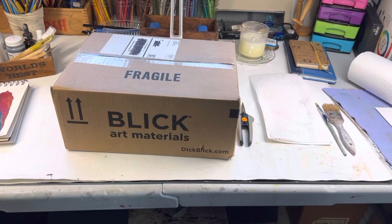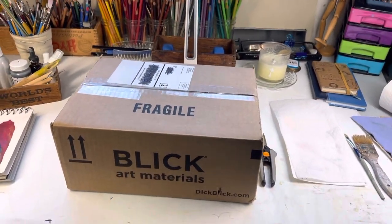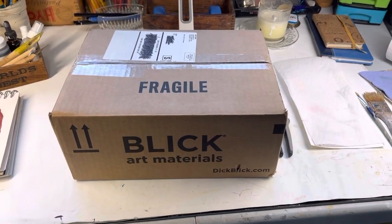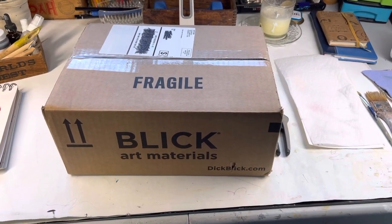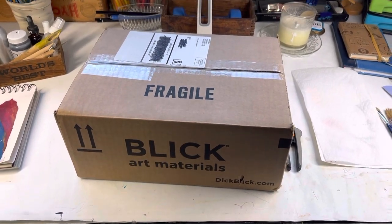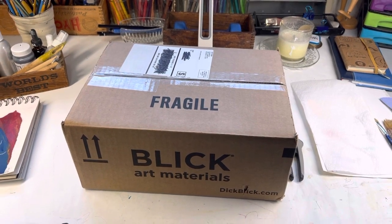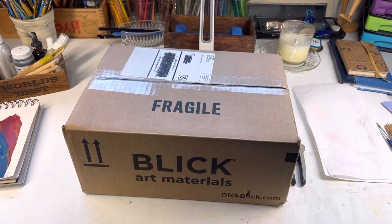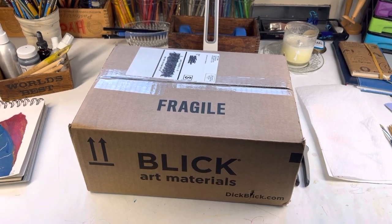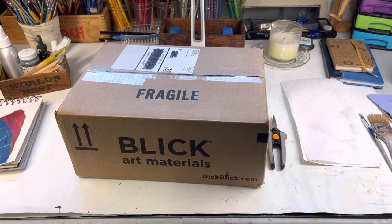Hello. So this Blick box came yesterday, but I was feeling kind of yucky, so I didn't open it. And I'm really excited about what it is, or what I think it is, because I think it's actually my Christmas present from 2020. It's been back ordered for such a long time that I was thinking for a while I wasn't going to get it, because they kept updating it and saying that it was going to ship, and then it was back ordered again. So that's what I hope it is.